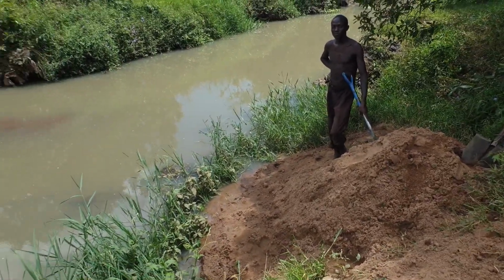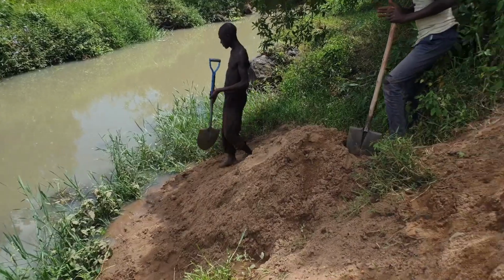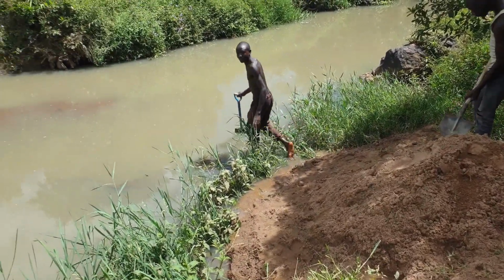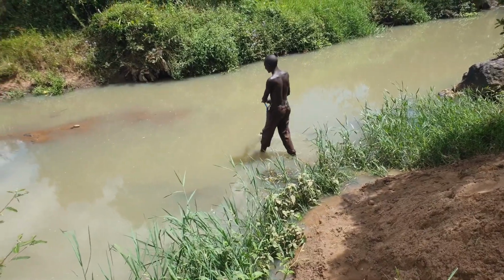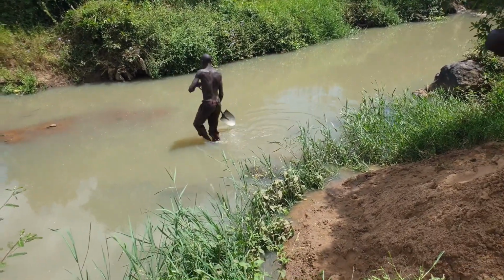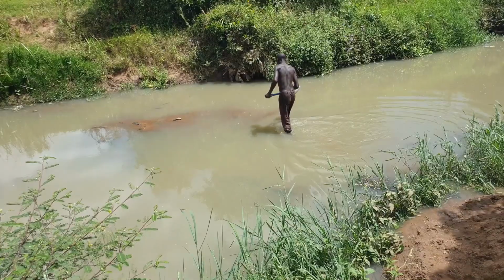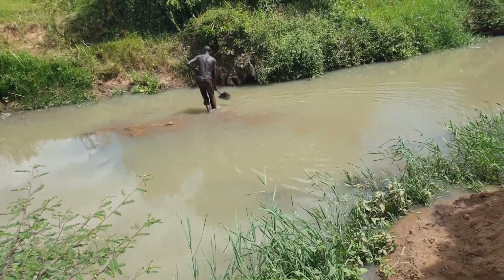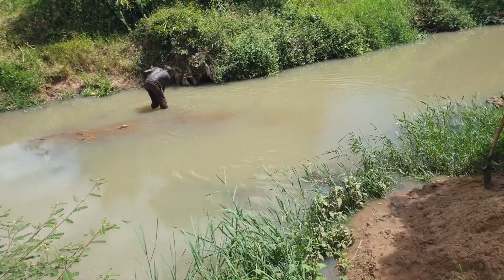Hebu tuonyeshe vile mnatoa kwa river. Alafu ikuje. No, it's like a three-step thing. Look, that gentleman is going into the river. He's getting the sand. So he gets the sand from there. This is very good sand for plastering.